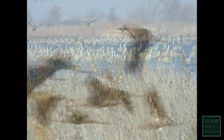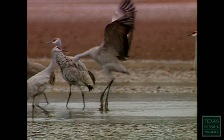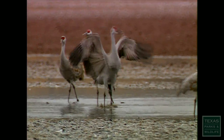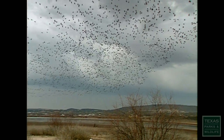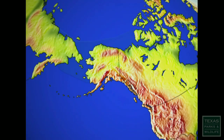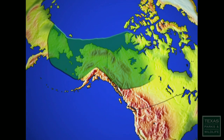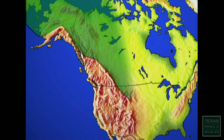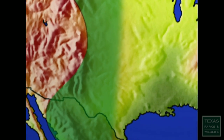The sandhill crane is thought to be the oldest surviving bird species in the world. They stand 3 to 4 feet in height, have a wingspan of up to 6 feet, and travel farther than any other crane species. After nesting in the Arctic regions of Siberia, Alaska, and Canada, these migrants head south for the winter. 500,000 cranes migrate in October and November, and many spend their time in the Texas Panhandle and High Plains.